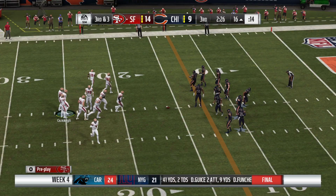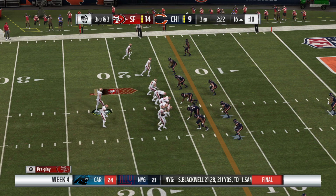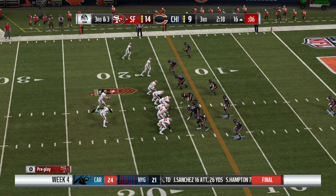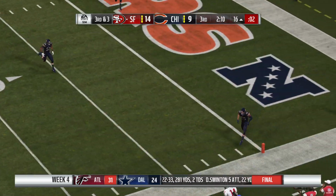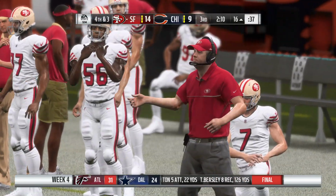The Niners on 3rd down. Can't fault these numbers. 7 for 9 thus far. Here it's 3rd and 3. Hurry up, here we go. Blue 90. Blue 90. They'll set up a throw. And he fires one, but incomplete. I think that was a good job there defensively.